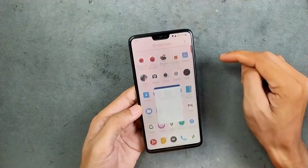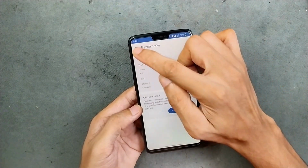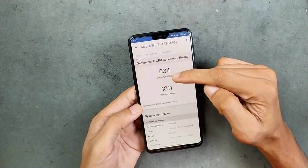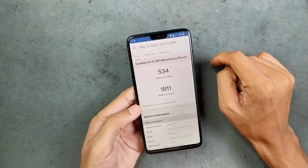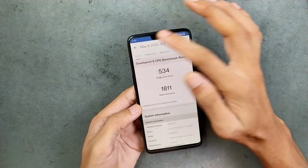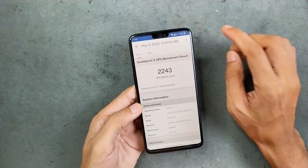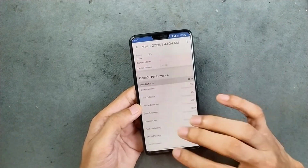And if we check the Geekbench score history, as you can see here, we got a single-core score of 530 and a multi-core score of 1800, quite good. And the GPU score, as you can see here, is 2243, kind of good, actually good enough.